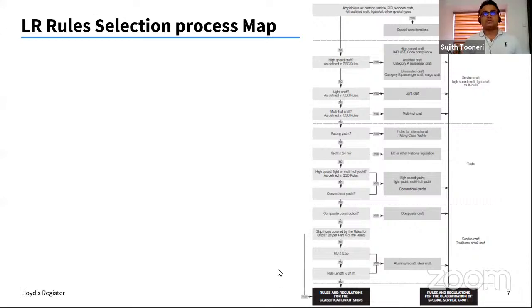Another thing you have to keep in mind is that for SSC rules, there is a cutoff for freeboard. Basically, the T by D ratio should be less than or equal to 0.55. What it means is that you should have at least 45% freeboard. And for all those vessels, irrespective of cargo carrying vessels complying with the ship rules, if the vessel rule length is less than 24 meters, you can freely apply SSC rules. So that's an overall idea of how it is selected.